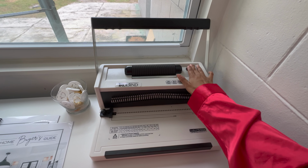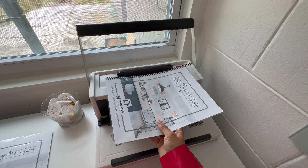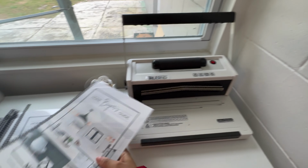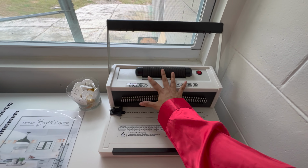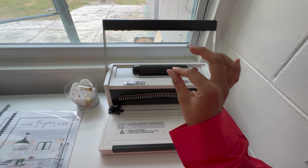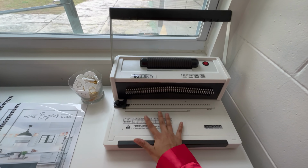Let me just show you really quick. It just turns on like that. And then all you do is you go like this. And as you can see, it'll just move the spiral into the book. So I love this. It's definitely an investment, but if you are like me, you're definitely going to get a lot of use out of this.